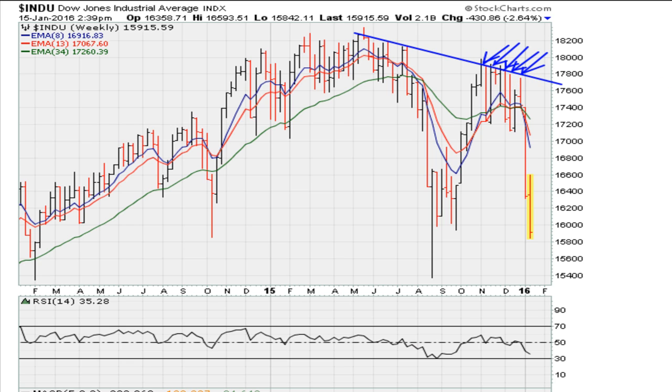So those were resistance levels there. Also, the RSI was showing topside resistance right there. And for now, we are seeing that it is pressing to fresh weekly lows below 2015's weekly closing low.